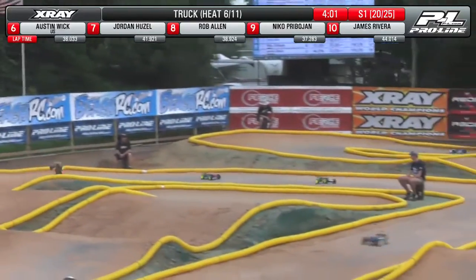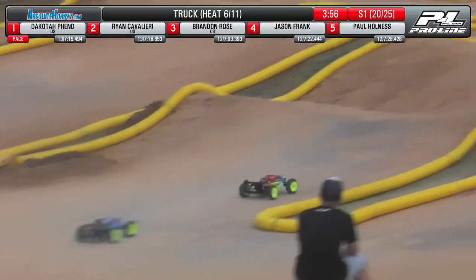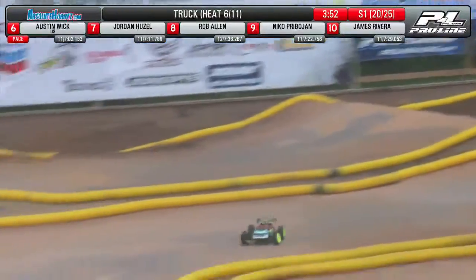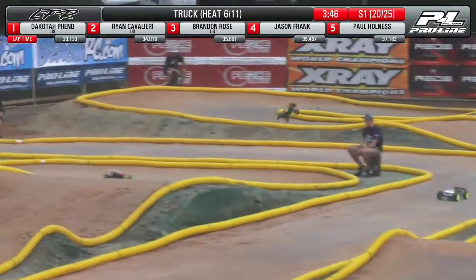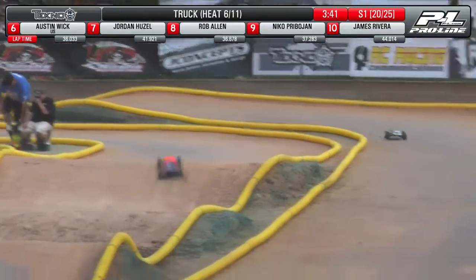But I think the factor that nobody was really ready for is that right now there's a lot of dust. I don't know why there's a lot of dust. I don't know if that was planned for or wasn't planned for, but the last buggy heat, which is the one I was in, was crazy dust. So you'll have all this grip, and then all of a sudden you'll hit this dusty spot, and it's like hitting a banana.